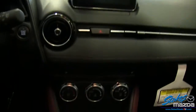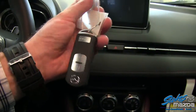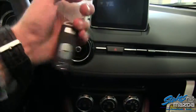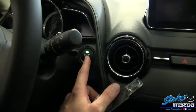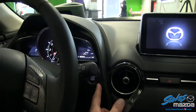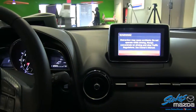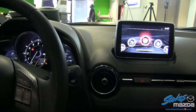And let's go ahead and take a look at our key for just a moment. So Mazda has equipped this car with the smart key setup. Basically, if this key's in your pocket or purse, when you hop in the car, put your foot on the brake and then hit the start stop engine button. We're not going to crank it because we're inside of a showroom right now, but as you can see, the car would crank up after holding that there, and right now we're giving the vehicle some life, some power.